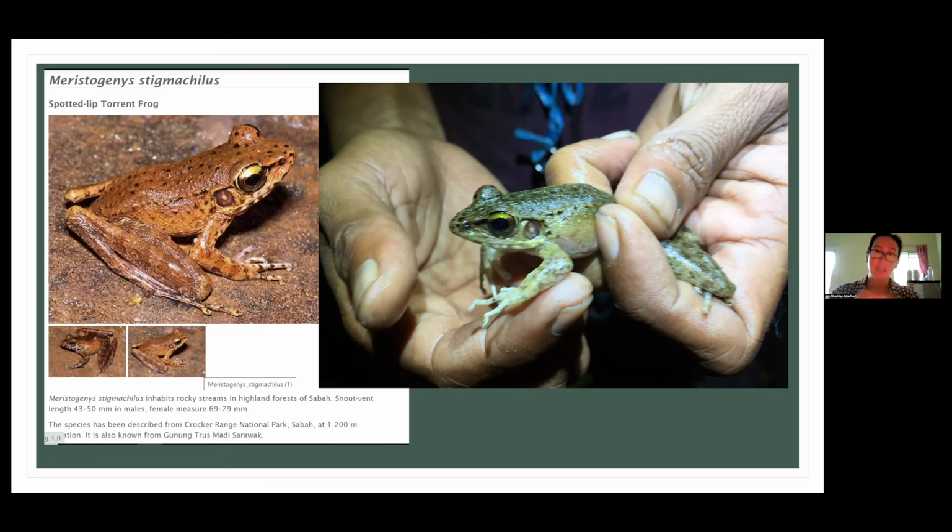We make those collections so that after my field season is over, we can compare our specimens to specimens of this species, Stigmachilus, and see, okay, is it actually that species or is it something else? And so this helps us define our species.